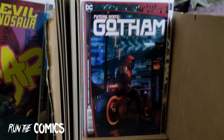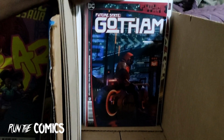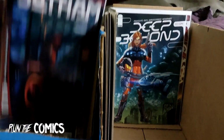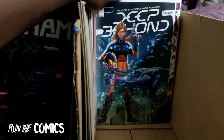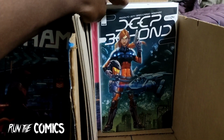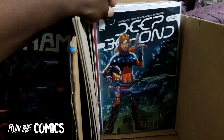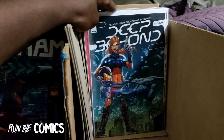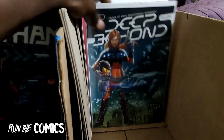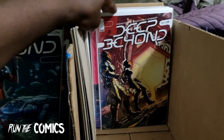And this is for Future State Gotham. We're dealing with the Red Hood story. So this is number 2. Here's another dope story about basically the world going crazy and the planet being destroyed, so they're trying to find some answers. This is Deep Beyond. This is issue number 4 and issue number 5. It's actually a pretty good story.